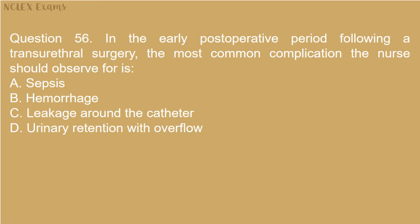Question 56. In the early postoperative period following a transurethral surgery, the most common complication the nurse should observe for is: A. Sepsis, B. Hemorrhage, C. Leakage around the catheter, D. Urinary retention with overflow.